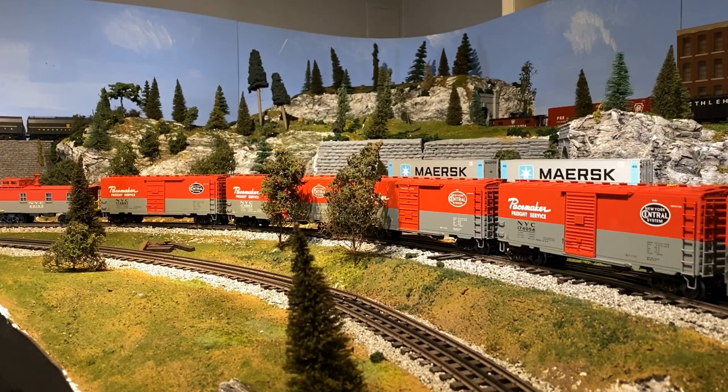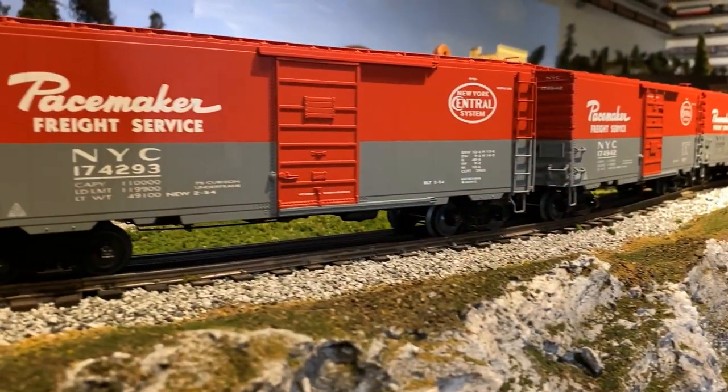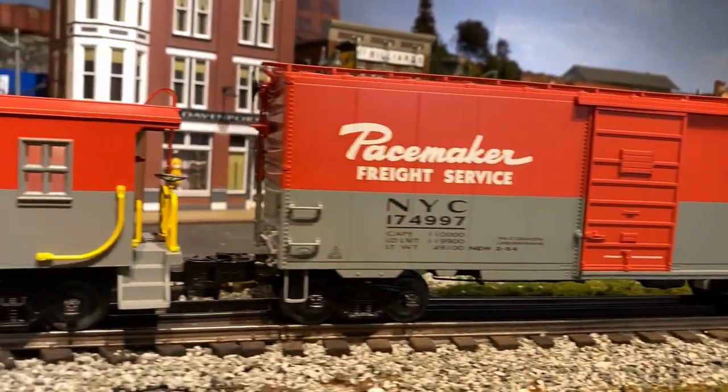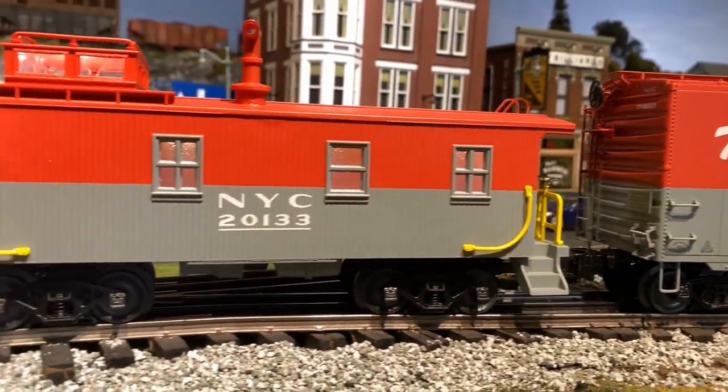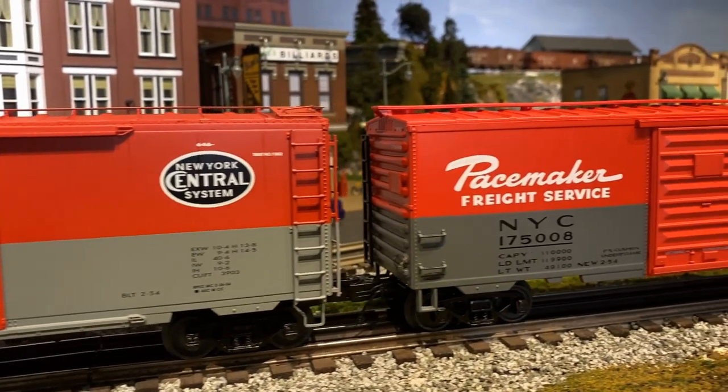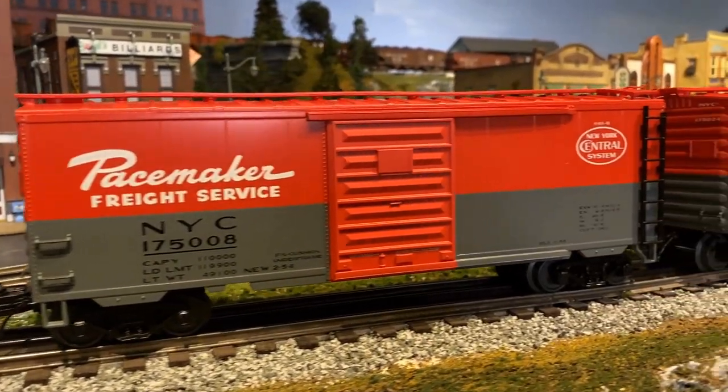So what does this set include? Well, we've got four PS4 boxcars. We've got a Visionline soundbox car, and we have a matching caboose. So it's quite a set right out of the box. Now, to mix this up, I also picked up two different road numbers of Pacemaker scheme that were recently released from Atlas. So we're gonna do some comparisons of those here.